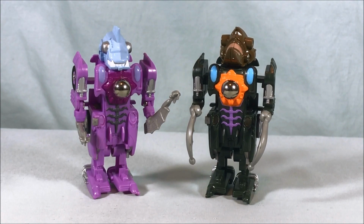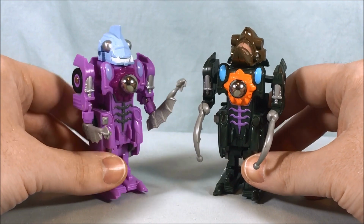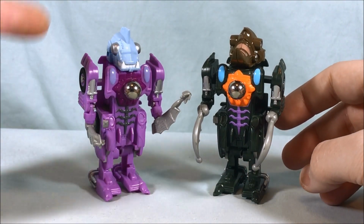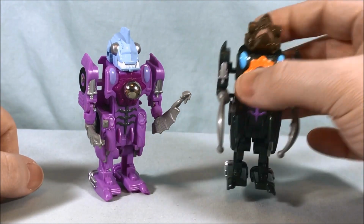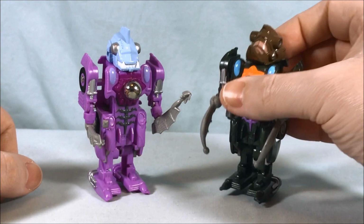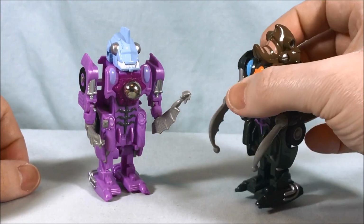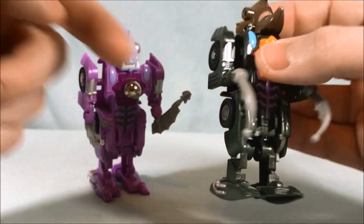I think these are both pretty cool. I might have to give the edge to Piranitron, just personally. I think he's a cooler design. I love the fish head. I like the harpoons. The color scheme works a little bit more for me. I just think he's my favorite out of the two. Not to knock Kabu-Turbo, or apparently Turnip Turbo, if you ask the internet. I think it's a cool design. I like the head. I just think the color scheme is a little all over the place.